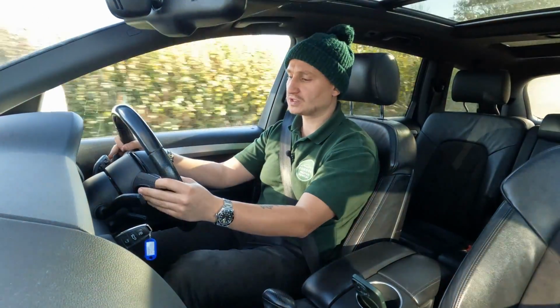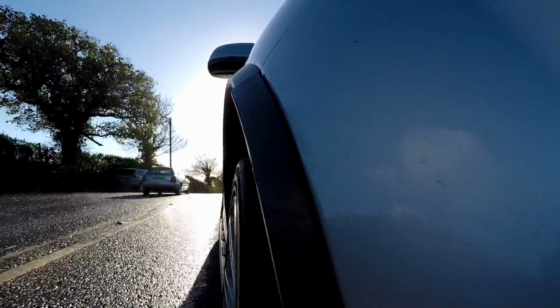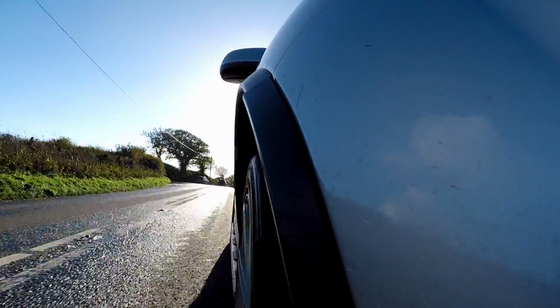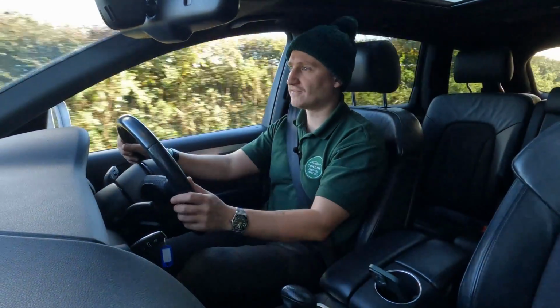The paddle shift controls just behind are quite nice to have. Cruise control is really easy to set up as well, so you can pull it forward to set it on and then just knock it up, and then you continue at the speed that it's currently doing. The second you touch your brake, it cancels it out, which is again very easy.